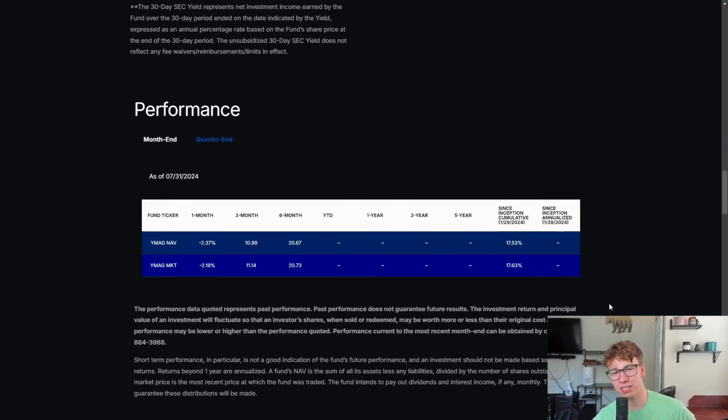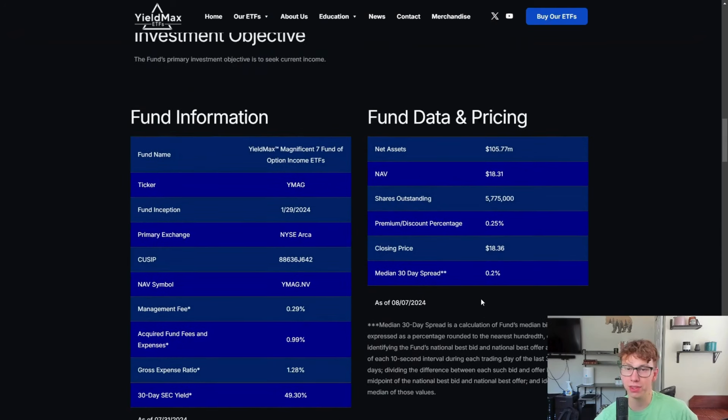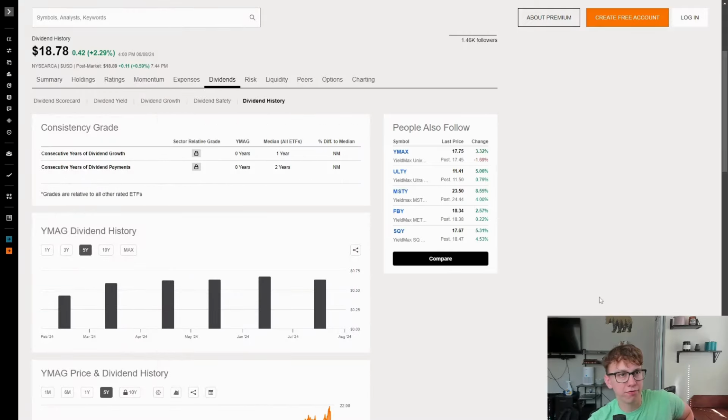So this fund doesn't have a ton of history, a little over 6 months, so it's not the newest YieldMax fund, but I do think this one has a ton of potential. So what we're going to do is look at the dividend history, or the distribution history, I should say, and see exactly how much this thing has been paying out in its distributions. So right off the bat for YMAG, we can see a pretty strong distribution history. It started off at 43 cents, jumped up to 60, all the way up to 68, came back down a little bit to 64 cents where we're at now.